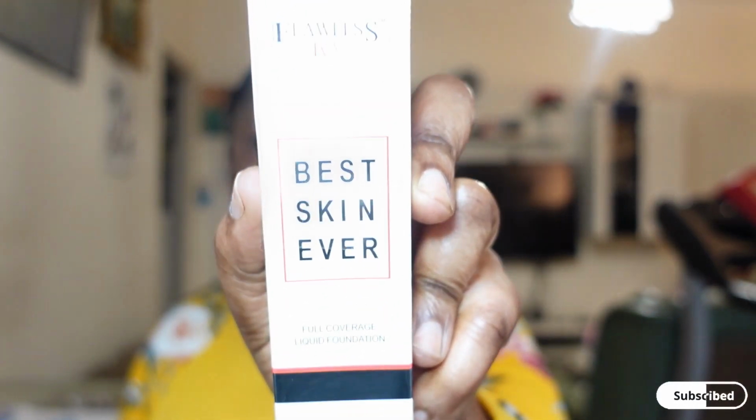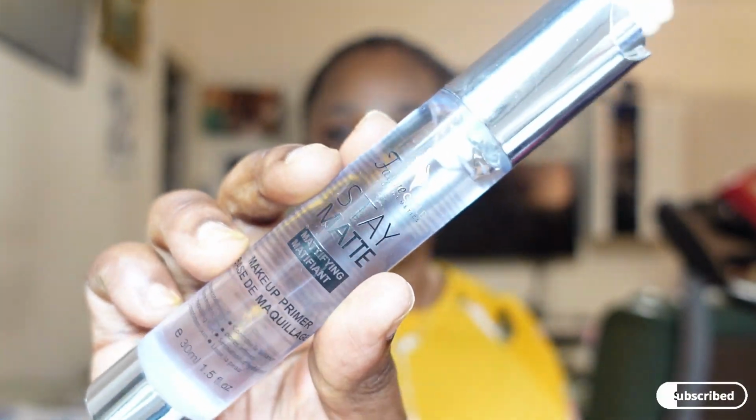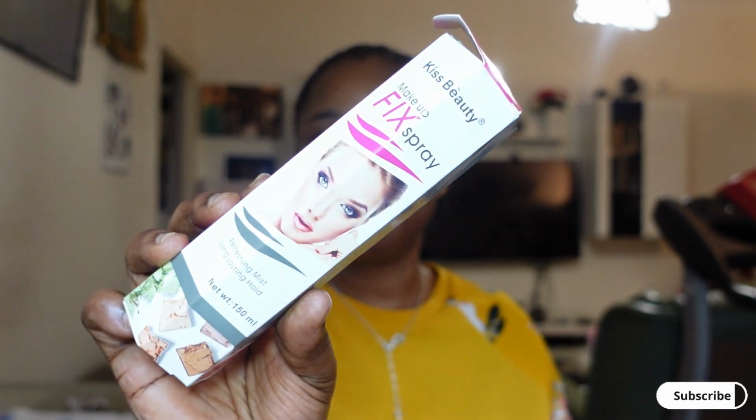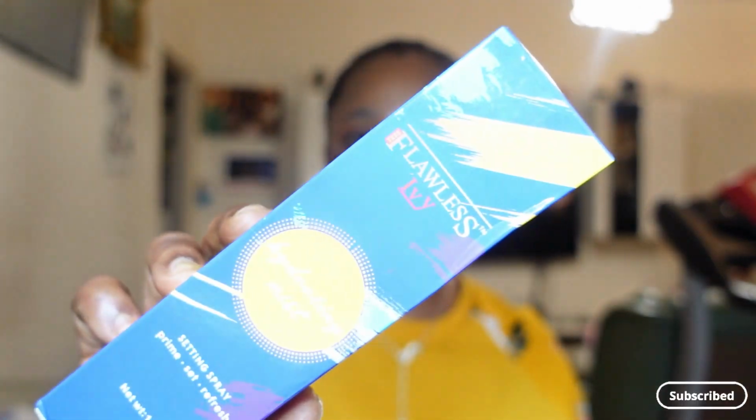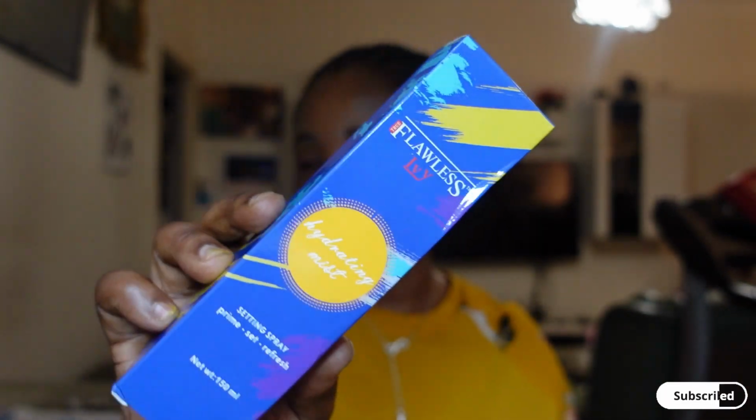So, let me just show you guys the product and then we get into the video. First one here is the full coverage liquid foundation. This one is a foundation and it's primer. I think it should be a face primer. So, it's a fix spray. This one is setting spray primer plus set plus refresh. It's also from this Flawless Pro.